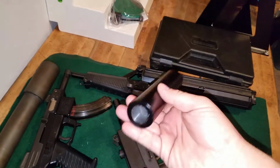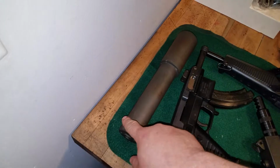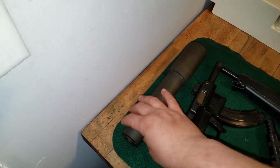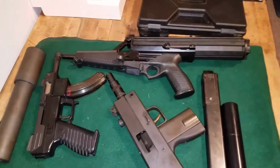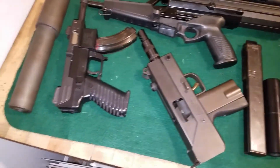And it came with this faux suppressor. It's just a big piece of built aluminum. Then I've also got this fake two-stage. See, fake. But it looks cool. If you're wanting to sit on the couch and watch Miami Vice, it's kind of cool. Then I got a Tech 22.